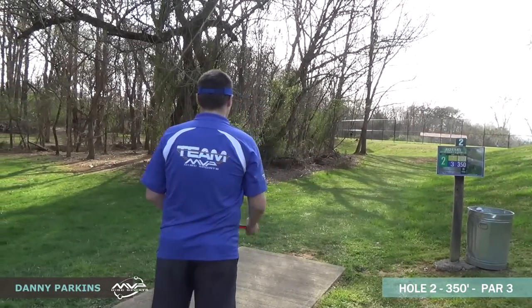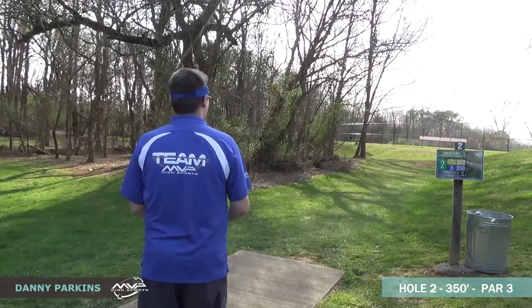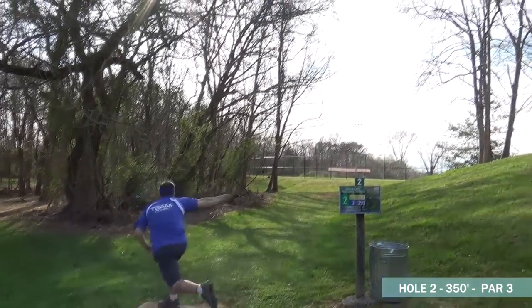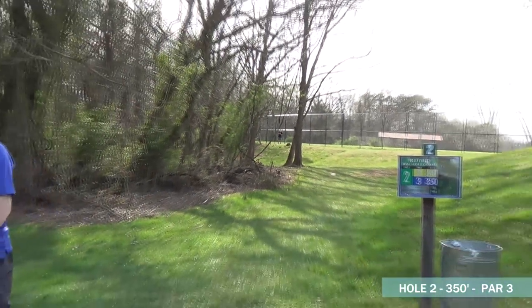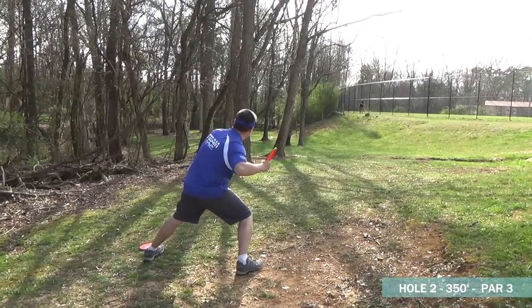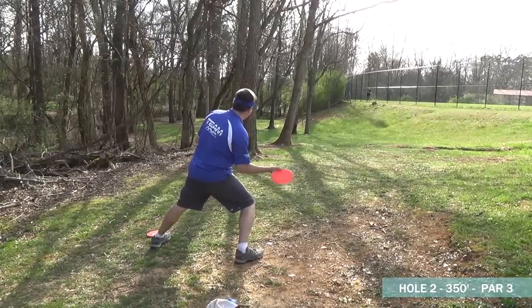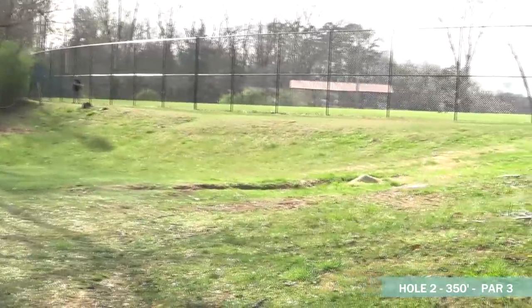See what Danny can do here. Once again, just going to be trying to go with a soft hyzer placement shot off the tee. Unfortunate tree hit. Say most of these guys are probably not playing for a two. They're probably just playing for a three. If they can make the putt, then of course that's great. But a three is a very good score on this hole.